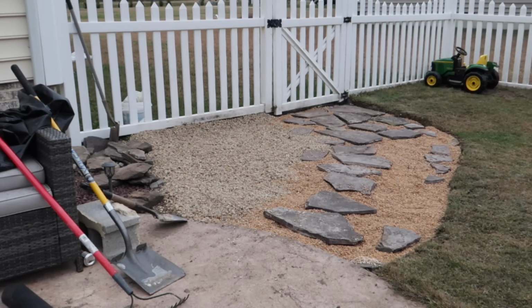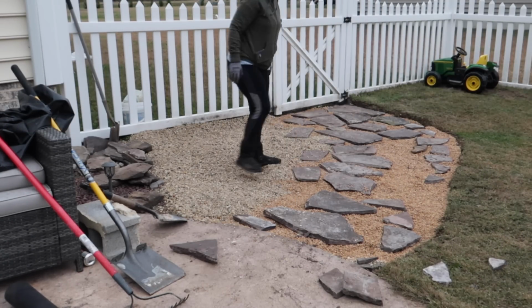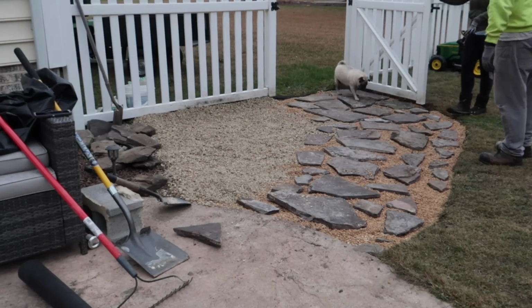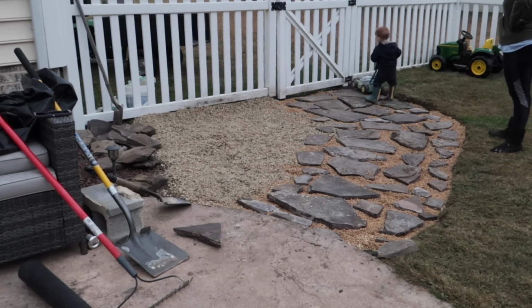The old one we really needed anyway, because the slate is not man-made. It's not flat on the bottom, so we would have to use the pea gravel underneath to kind of level things out. And it worked out really well. I'm really, really happy with how it all came together.